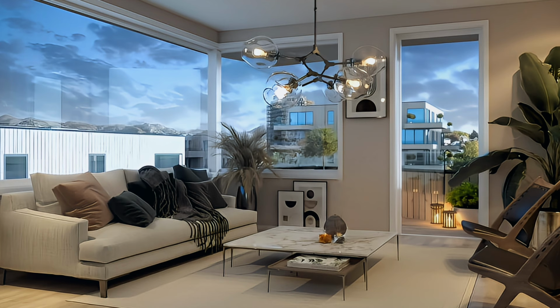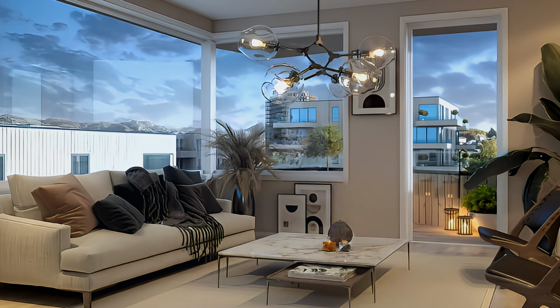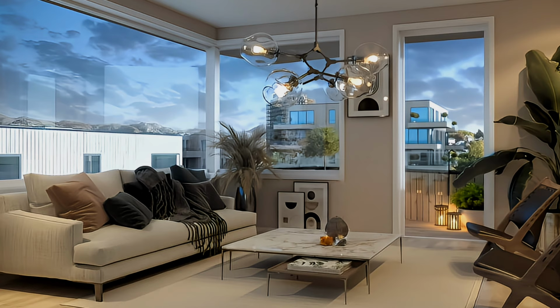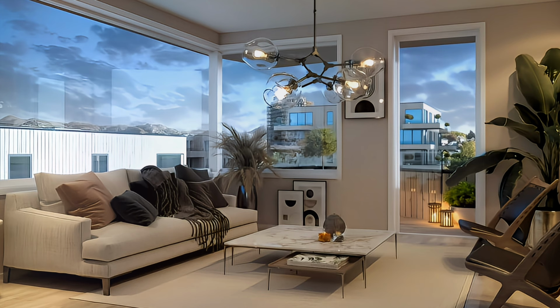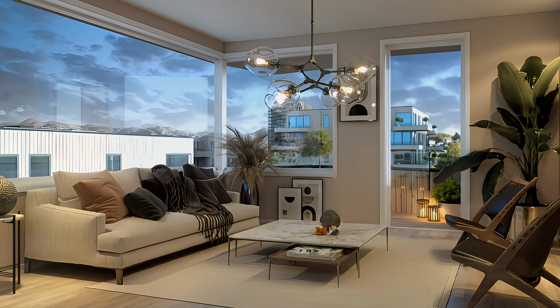Large floor-to-ceiling windows dominate one wall, allowing abundant natural light to flood the room. These windows offer a glimpse of the surroundings, creating a seamless connection between indoors and outdoors. A unique hanging lighting fixture adds a touch of elegance and provides ambient illumination. Adjacent to the window stands a tall indoor plant, infusing the room with a fresh and natural feel.